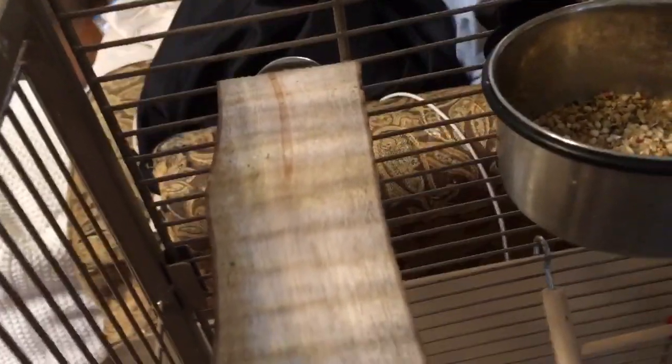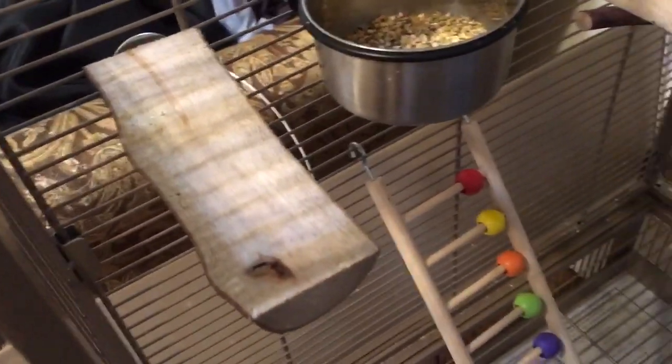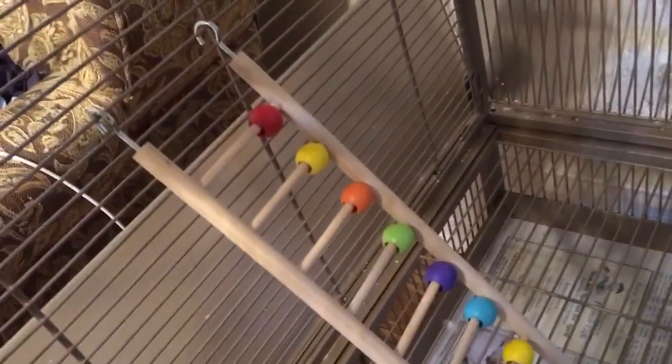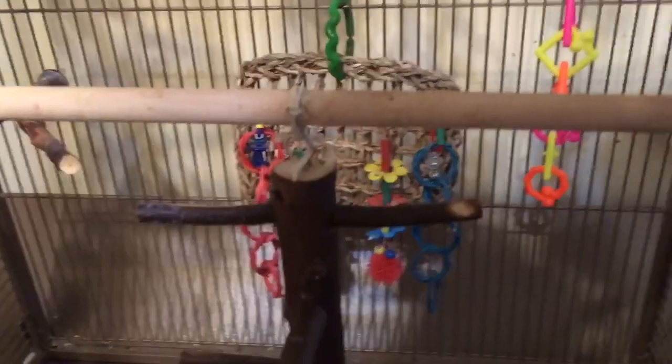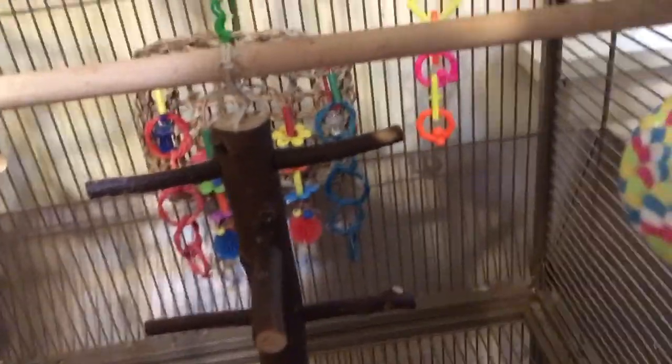And over here, we have a flat platform perch, because it's always good to have one of these in all of your birds' cages to give them a spot to rest. Over here we have this ladder, which has little beads on it for them to play with and slide back and forth, as opposed to one of those boring ladders. This perch is a swing. It's kind of like a ladder and a swing combined, and it's got little perches all around it for her to sit on if she wants to use that.